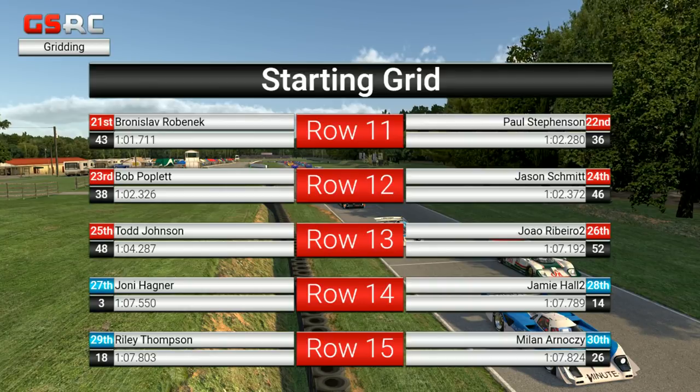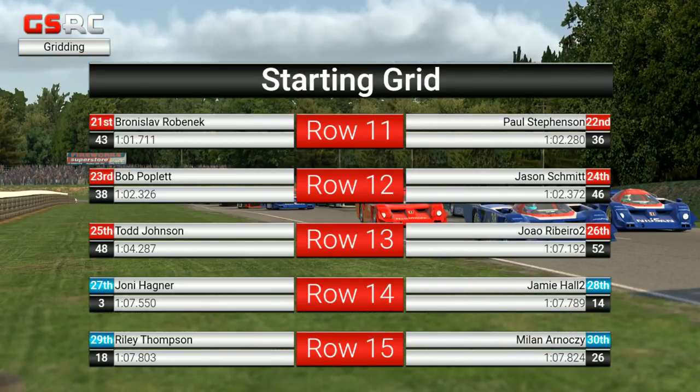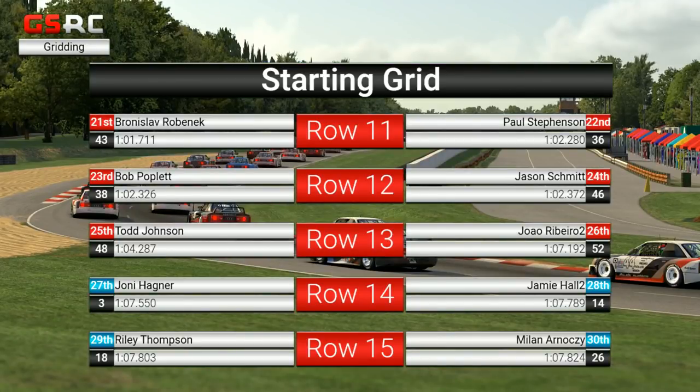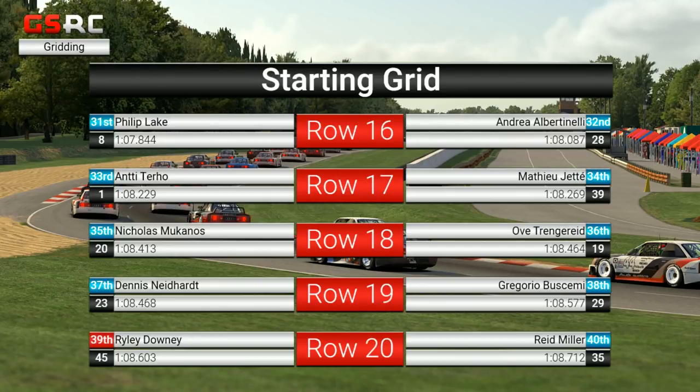And that moves us over to the Audis. In row 40, that's your pole position right there. Joni Hagner, he snatched it away from Jamie Hall, 2 tenths between the two. Riley Thompson, your third place driver. Milan Nosi, GTU driver right there. He's your fastest. He is in fourth. Philip Lake, strange to see him in fifth, but I'm sure he will get up there by the end of the race.